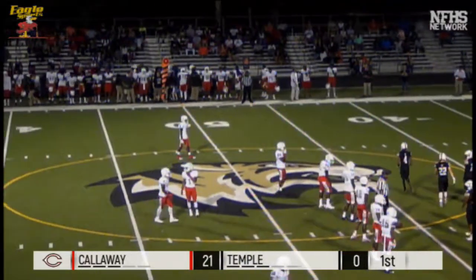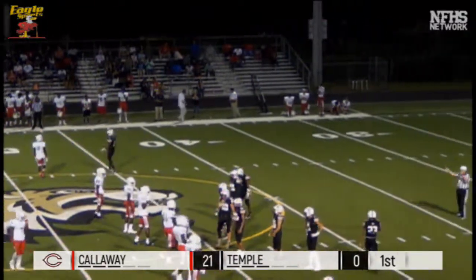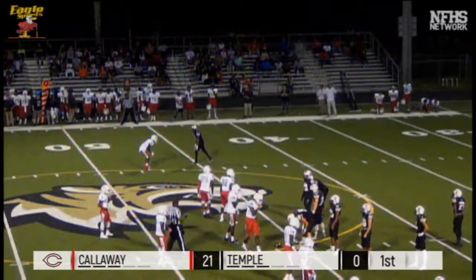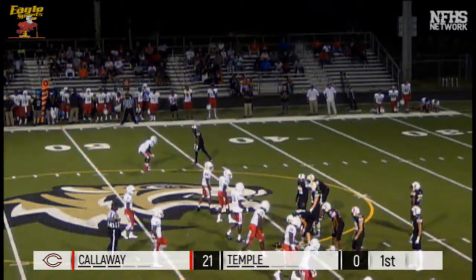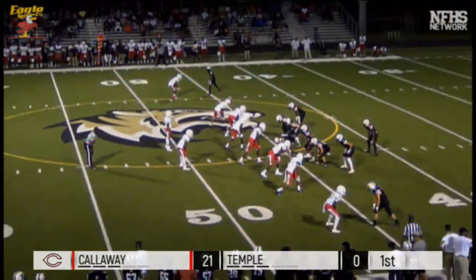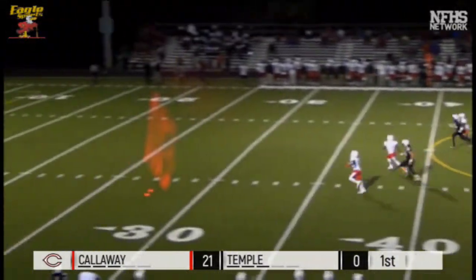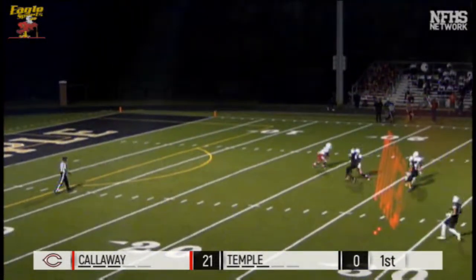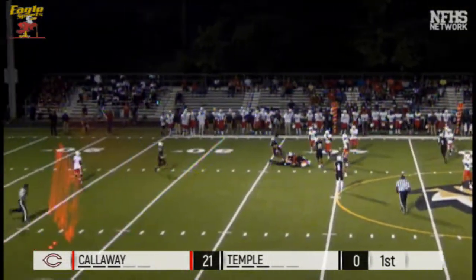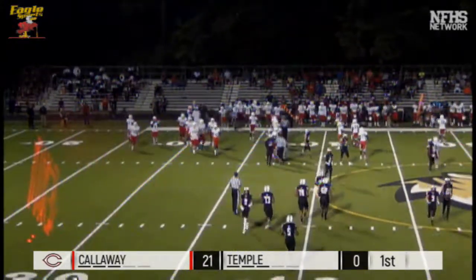Back to punt, number 14, Diego Medina. About 56 seconds left here in the first quarter. Temple back in punt formation. Callaway's got a single back. Looks like Quay Hines back to return the kick for the Cavaliers. Here's the snap and the kick. High kick. Hines fields it around the 20-yard line. He's up to the 25. He's up to the 30. 35, and he's brought down at the 37-yard line. And that is where the Cavaliers will set up shop on offense.